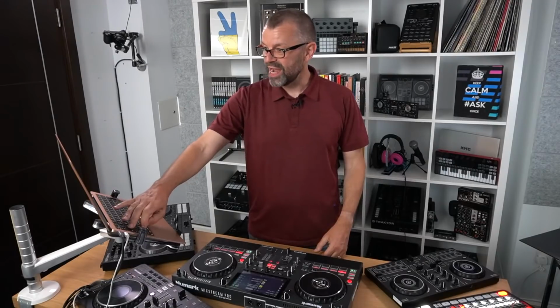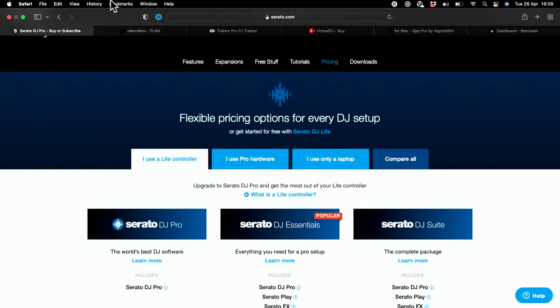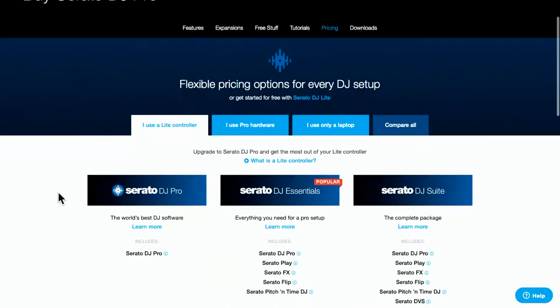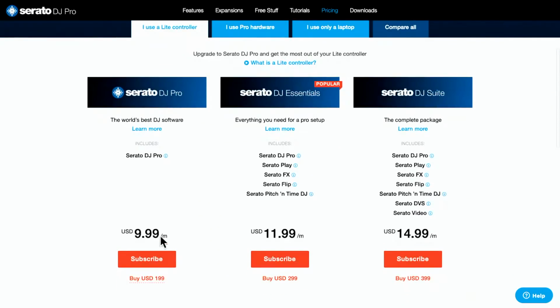So let's look at the way they price software up, and let's start with Serato DJ Pro. If you are just coming from basically nothing, a light controller, they'll sell it to you for $199 or $9.99 a month, but that isn't the version you want.